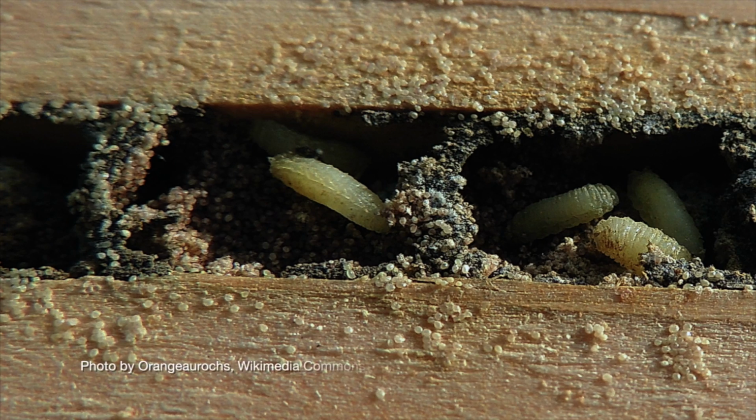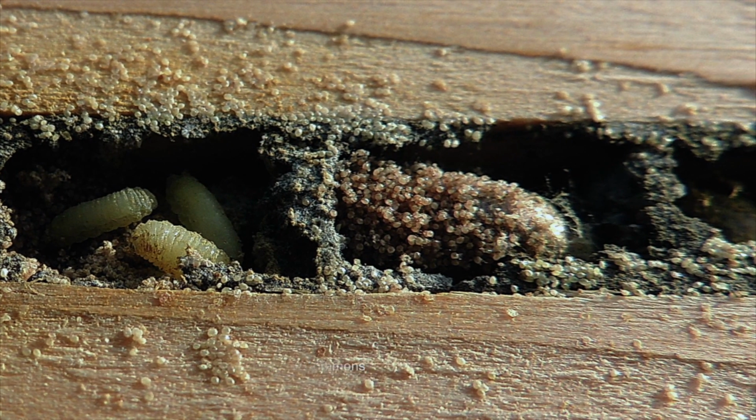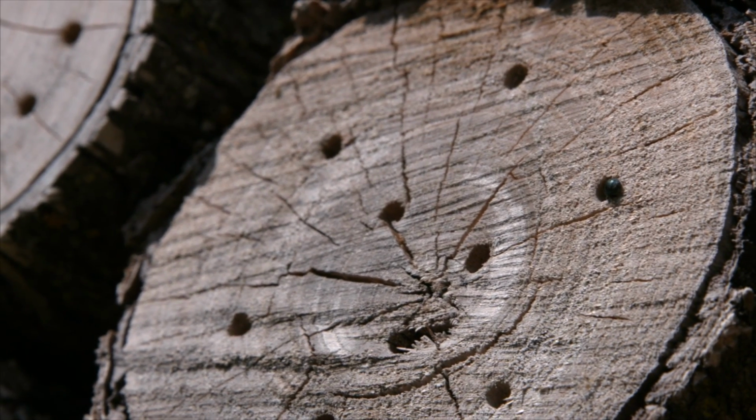But what's so cool is that instead of the first one that was laid hatching first, the last one that was laid hatches first and eats her way out, and then the second one eats her way out. So it's in reverse order from how they were laid in there. And nobody knows how they can do that.